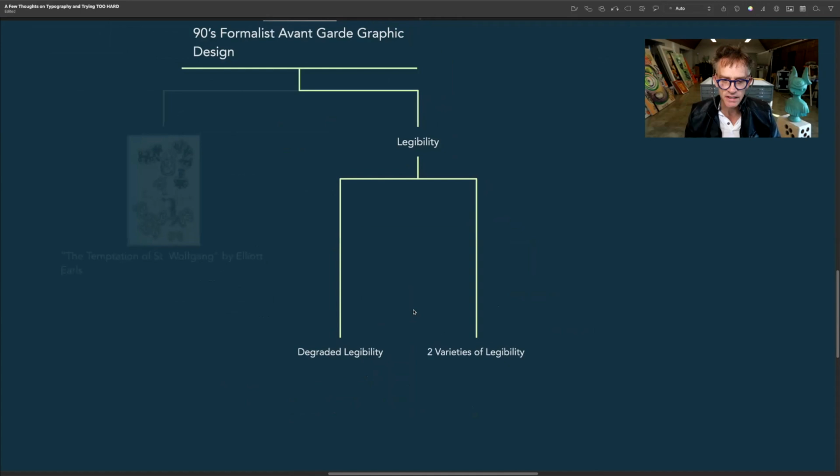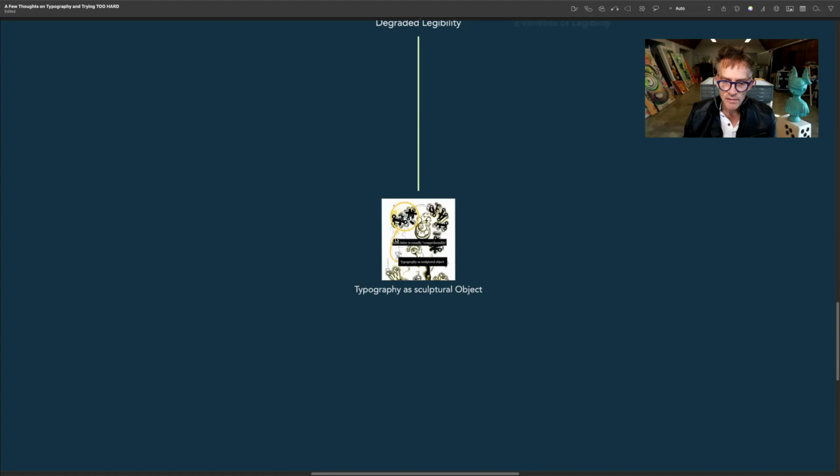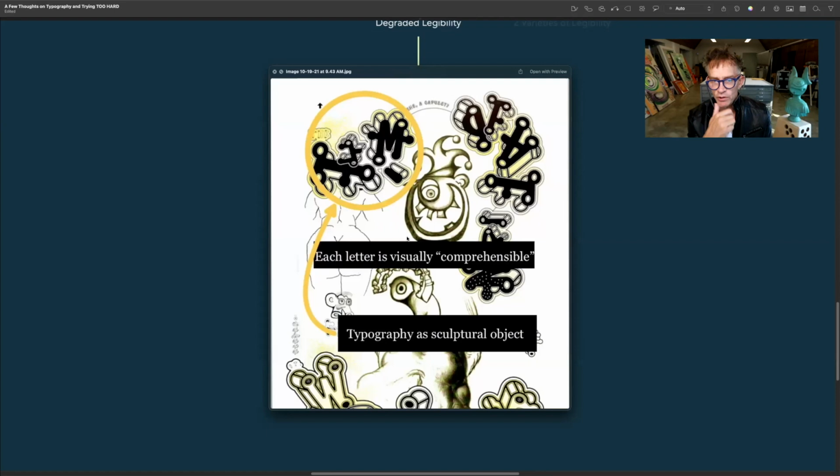So as I see it, there are two varieties of legibility. The first one is degraded legibility. If we look at this piece of mine from the 1990s, I think you're going to see something, if I point it out, that is quite a bit different than what we find in the work that I'm seeing today. And I'm not suggesting that people's work should look like mine. I specifically don't want that to happen. I want to be an individual with an individual voice. I would imagine you do too.